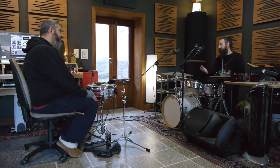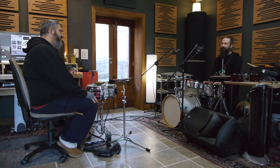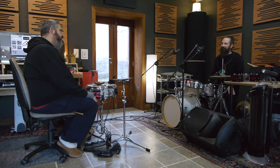Because you probably feel this with electronics. Every time you change a setup, it's like playing a new instrument. Yeah, and it's good because it's fantastic. You're discovering new things, but sometimes it can also be frustrating because you're starting from scratch all the time. So having a drum kit where you can move around sometimes gives you this confidence about having an instrument.